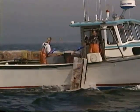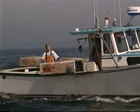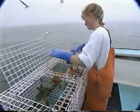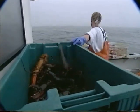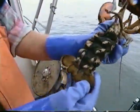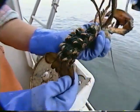On a typical day, we haul between 250 and 300 traps. What we get out of them all depends on the time of the year. I think we got a female here, though, that's maybe got eggs on it. Oh, look. Covered with eggs. There's a good many thousand little babies there.